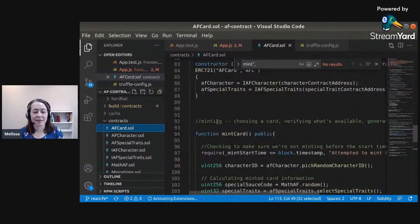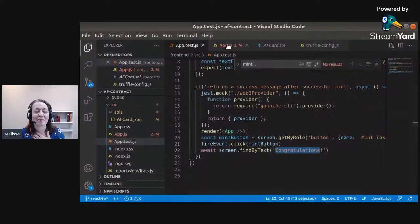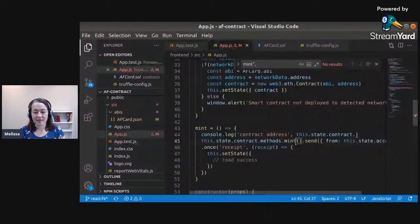It's all going to be mint card, Melissa. So when I admonish myself, I just go, Melissa Carroll. That's my maiden name, Melissa Carroll. All right.